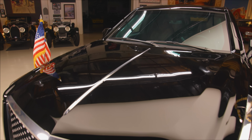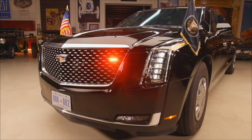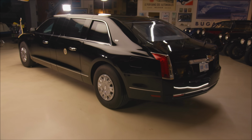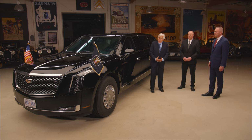As you see, it's enormous. It's basically a tank, isn't it? It's probably one of the safest vehicles in the world, isn't it? I'd be destined to say it's probably the safest vehicle. The safest vehicle in the world, okay. All right, well, where do you want to start, gentlemen?